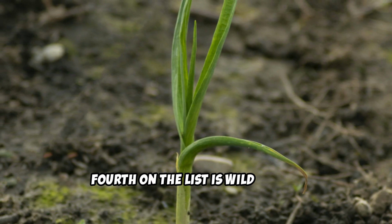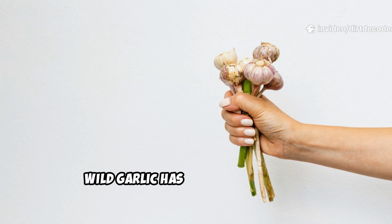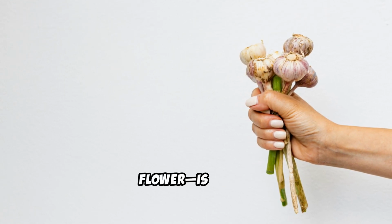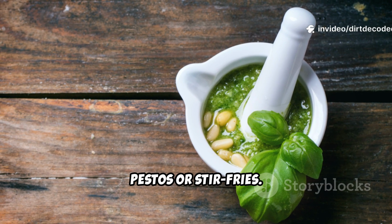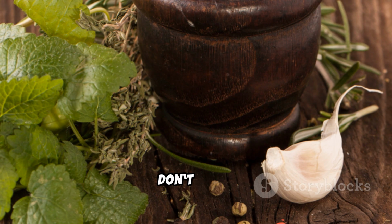Fourth on the list is wild garlic. If you ever catch a whiff of garlic while hiking in the woods, you're probably near some. Wild garlic has long green leaves, an unmistakable garlic chive aroma, and every part, bulb, leaf, flower, is edible. Use it in place of garlic or green onions. It's punchy and fantastic in pestos or stir-fries. Just be careful not to confuse it with lily of the valley. Crush a leaf. If it doesn't smell like garlic, don't eat it.